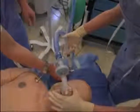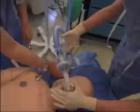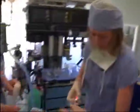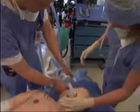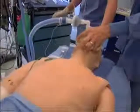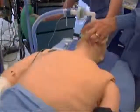It may sting just a little bit, Chris, but it'll be over in a second. All right. We're going to hook on this drug that's going to paralyze him. Okay. But is he? Not yet. Okay. So we're going to make sure he's asleep, because having somebody paralyzed and awake is not a good thing. See how his lungs are going up and down? Do another squeeze.